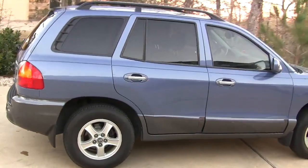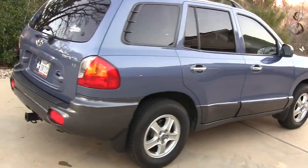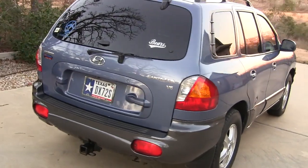And I mean, look at that. It's a 2002 and it's still attractive. The styling is kind of a timeless style that still looks up to date today.